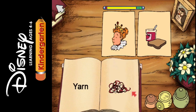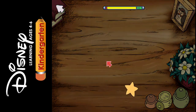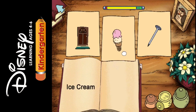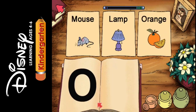Excellent! You're getting to be quite a good reader. Yarn. Here, Kanga, knit me a scarf made of yarn. Congratulations! You've earned a gold star. Oh, you are quite good at this. Let's match some more words and pictures, shall we? Excellent! In this level, you'll choose the word that starts with the letter written in my book. Are you ready to read more words?